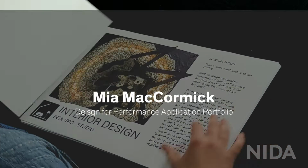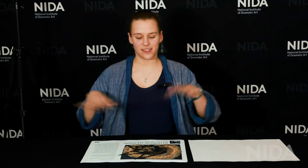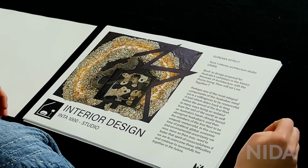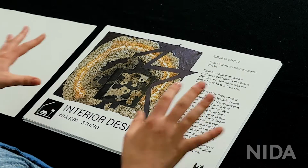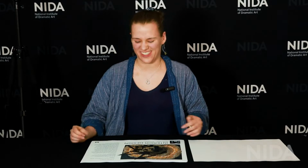So I graduated school in 2021, and last year in 2022 I did 1 year of interior architecture. So the start of my portfolio is pretty much all interior architecture stuff, which I think has a little bit of relevance particularly for set design. A lot of this was my first ever interior architecture project, and we had to do a project for the Venice Biennale, and it was just loads of fun.